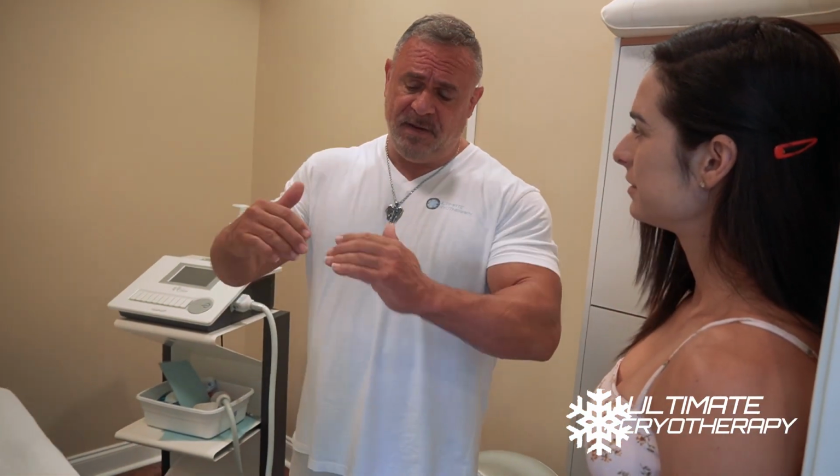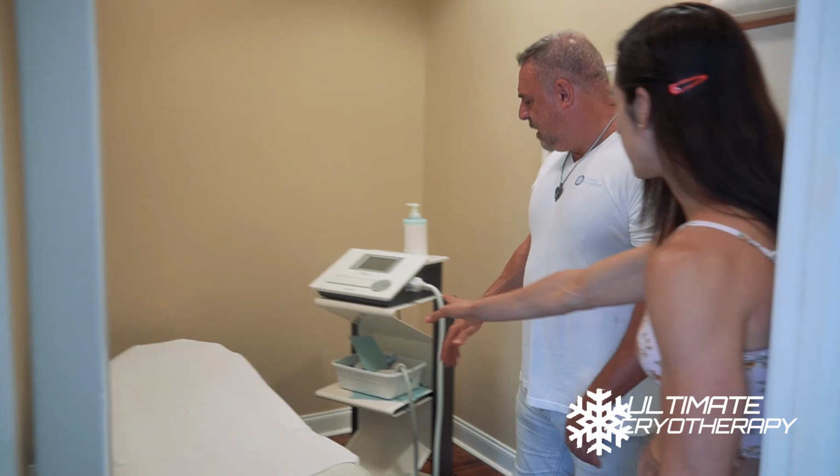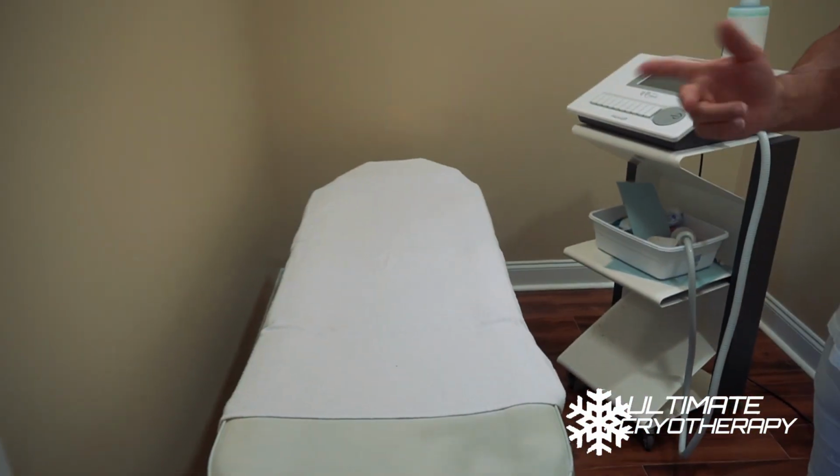So all wrinkles are is basically collapsed collagen that the skin folds in on. This hits it really hard, damages it more. The body replaces it with new fresh collagen, plumps it up, wrinkles go away. So for face wrinkles? Yeah, face wrinkles, correct. Interesting. So that one machine does all that? No. This does do facials as well, but we have a different machine for that. We have two different machines.